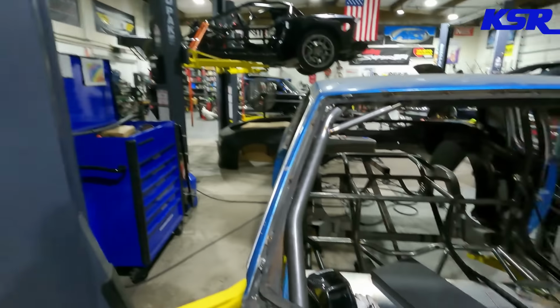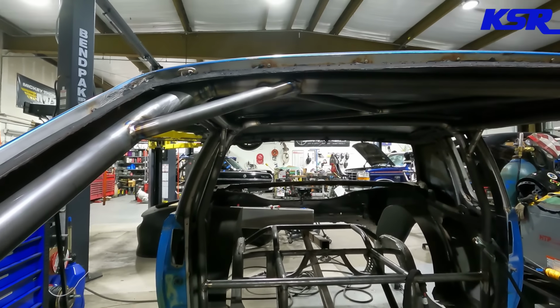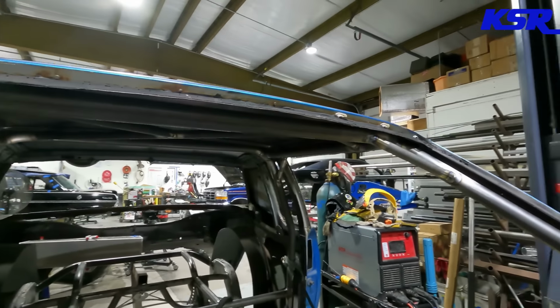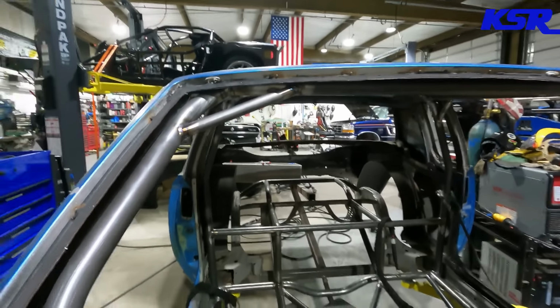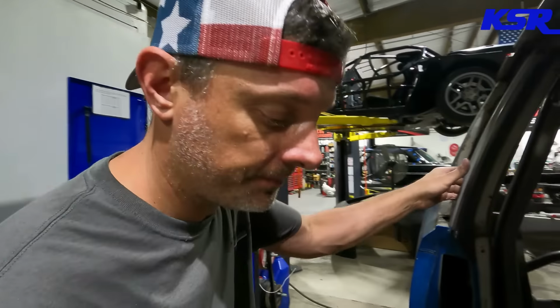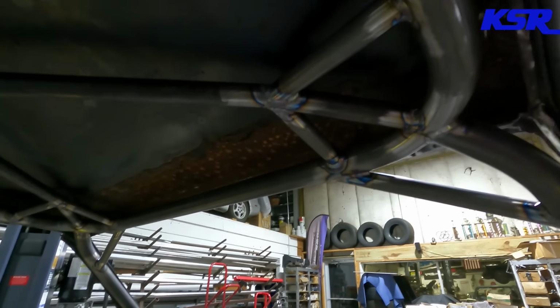Well, that's a good bit of work done for tonight. And I think we're gonna call that good. It's about 11 o'clock, time to go home. This is my one night I can stay late this week because I have my kids for the rest of the week. But look at all them bars.